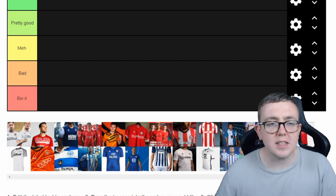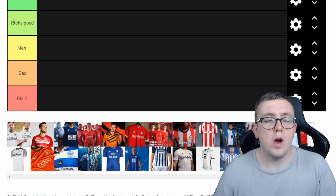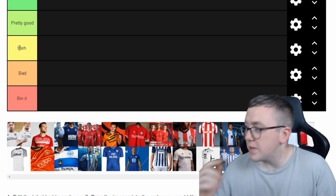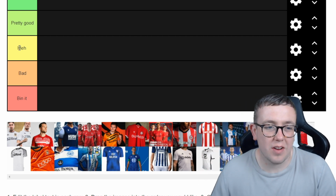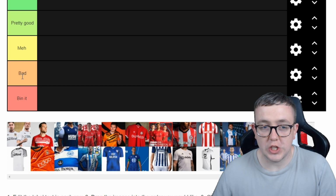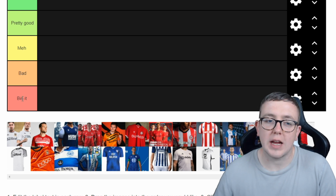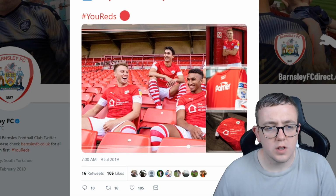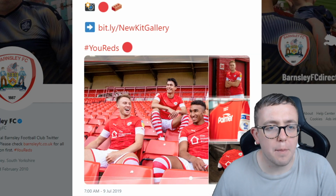Okay, so the tiers that we have got are beautiful, pretty good, meh, which is like, boring. Maybe it's just like a bit dead, like there's not a lot going on with it. Or bad, which is just it's a bad kit, it's not very nice looking. And then there's just bin it, which means it's disgusting. Get in the bin. Okay, so we start off by taking a look at Barnsley's.